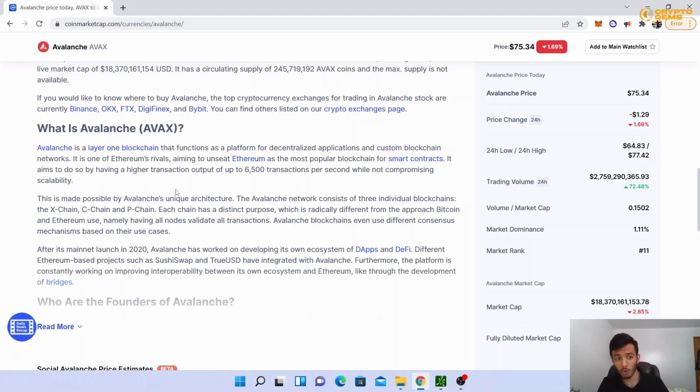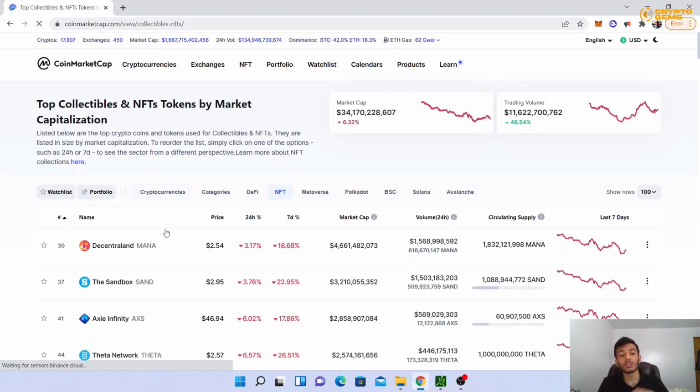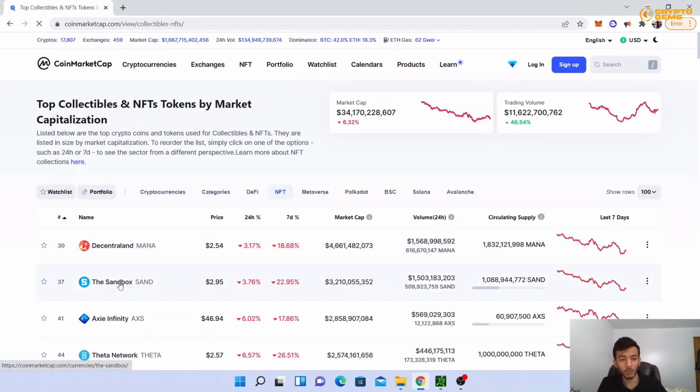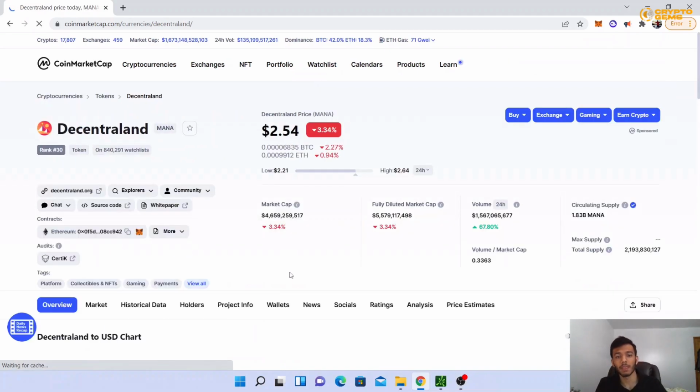It aims to do so by having a higher transaction output of up to 6,500 transactions per second while not compromising scalability. Now let's take a look at NFT altcoins. So the top 2 NFT altcoins are Decentraland or MANA and Sandbox or SAND. So first let's take a look at Decentraland.